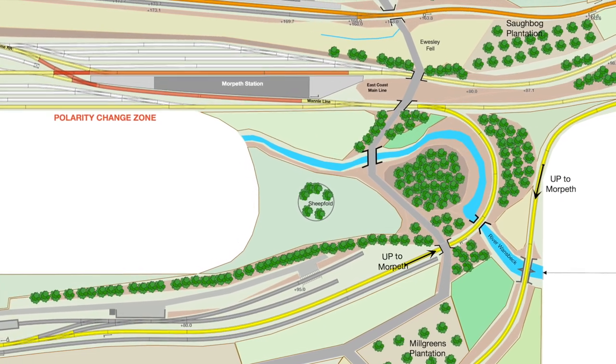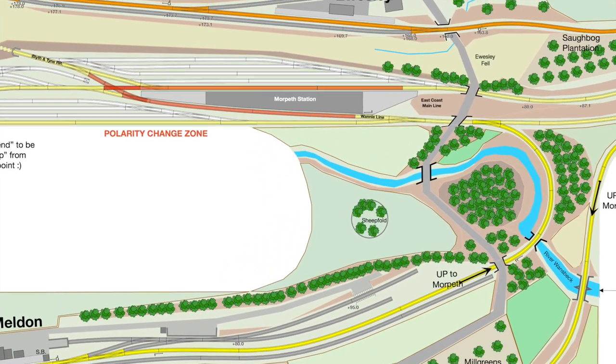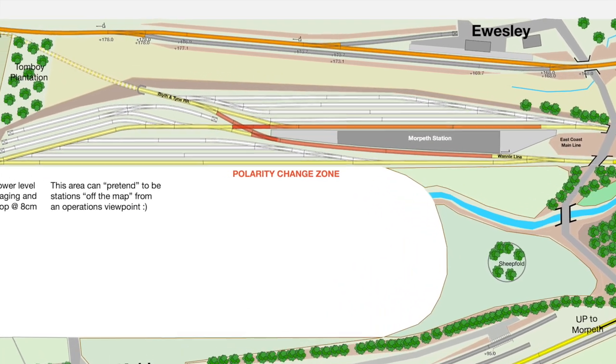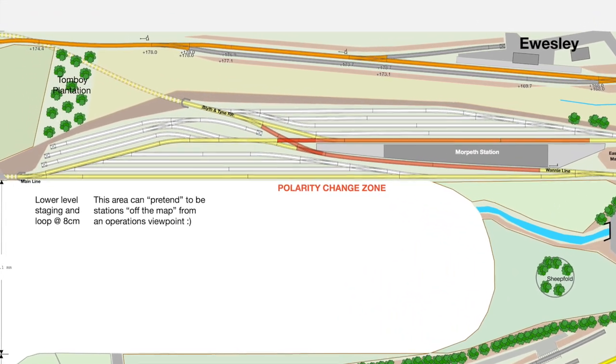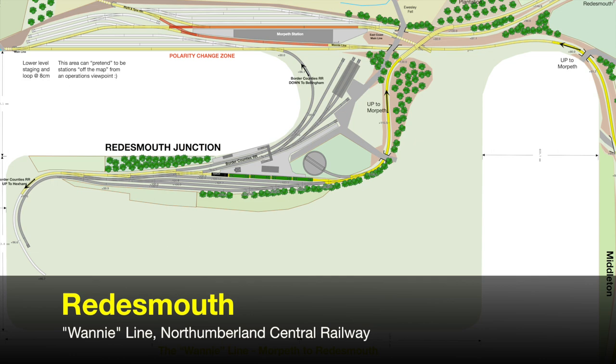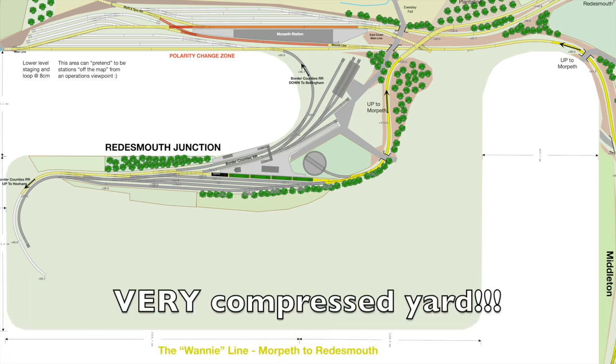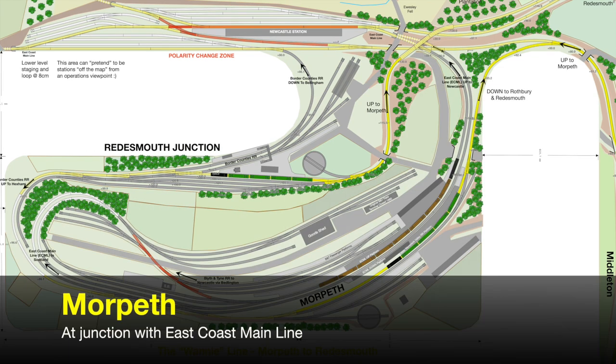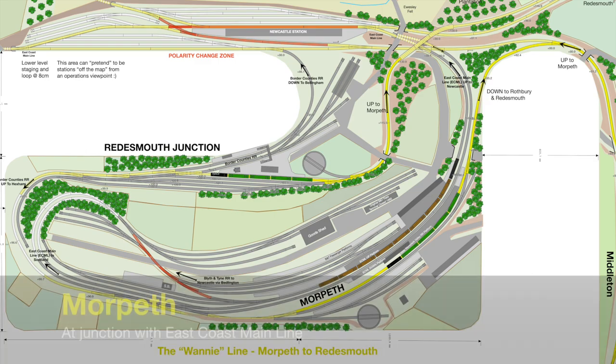Now, originally I'd planned that staging area was just going to represent Morpeth and Reedsmouth Junction, and I wasn't going to include track plans for them. But, you know, what the heck. Let's have a look at the track plans then for Reedsmouth Junction. And of course, Morpeth, which is quite intriguing.